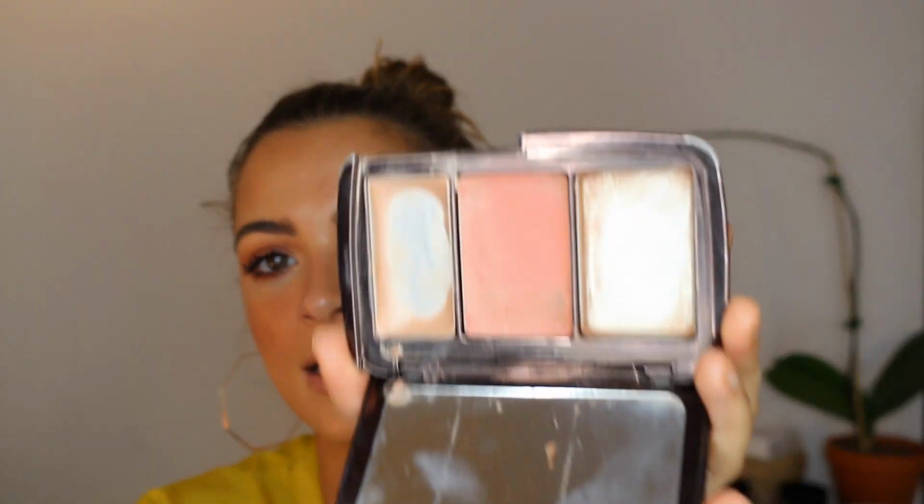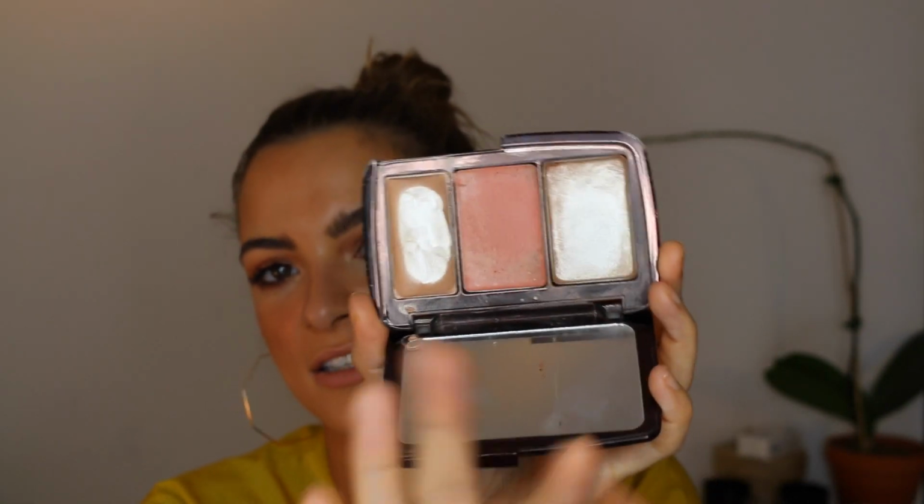I picked up the Hourglass, rest in peace to my Hourglass palette, but this lasted me a really long time, and I really like it because it has a 3-part to it. I don't think you can see this, but this was the bronzer. That doesn't live anymore, that's dead. And this is the cream blush, which is nice, but it's a bit too pink for me. I wish it was a little more terracotta. I would love it if it was more terracotta. And then this is the highlighter that I absolutely live for. I'll talk about it later.